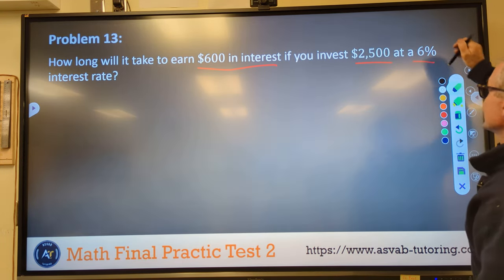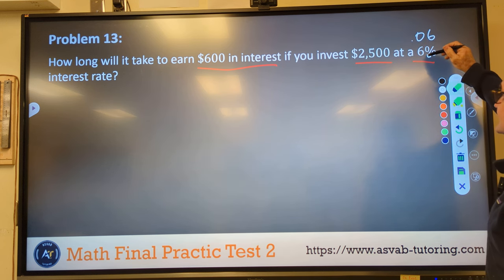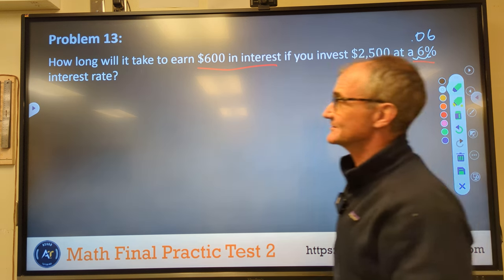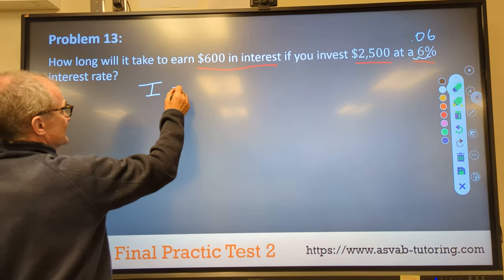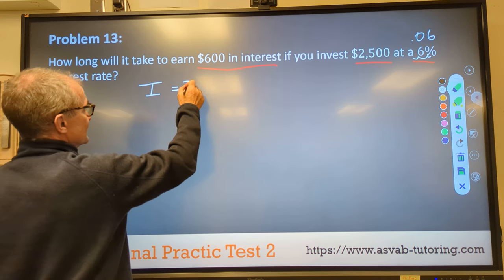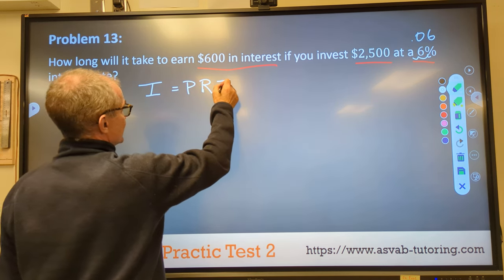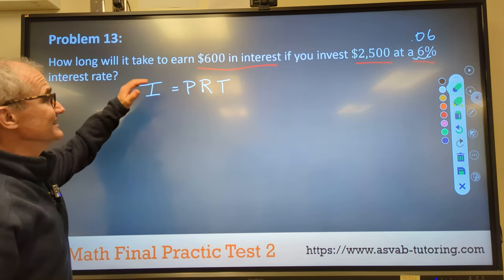Well, let's change this right off the bat from 6% to 0.06. Think of this thing as an arrow shooting it over 1, 2 places, 0.06. We need to know this equation. Interest is equal to principal times rate times time. I think of it as PERT. But for a test, you need to know that.